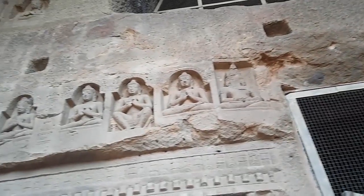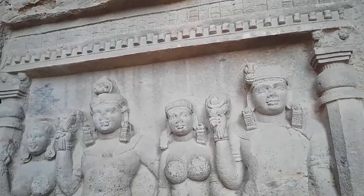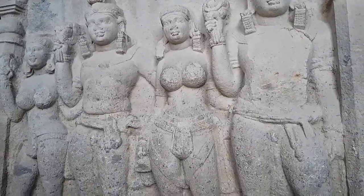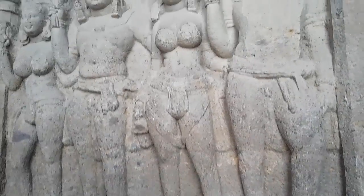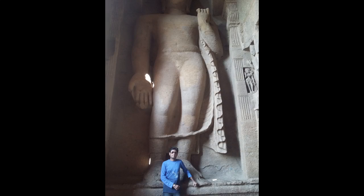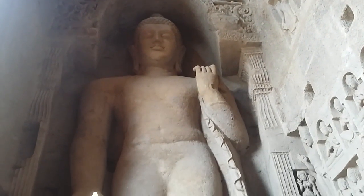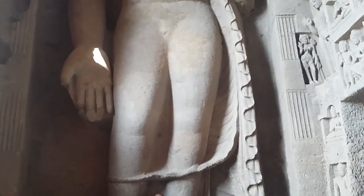The most prominent among the excavations at Kanheri is the Cave 3. The facade of the hall is pierced by three doors with two groups of two couples, each group. The carvings are superb. The side walls are sculpted extensively with two massive images of standing Lord in Varada.